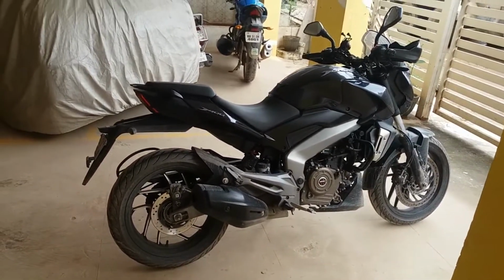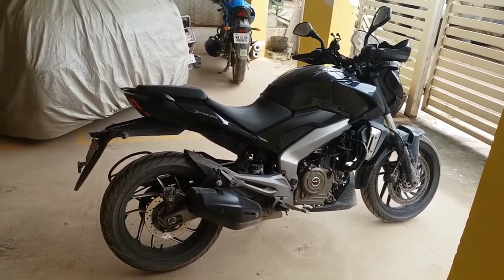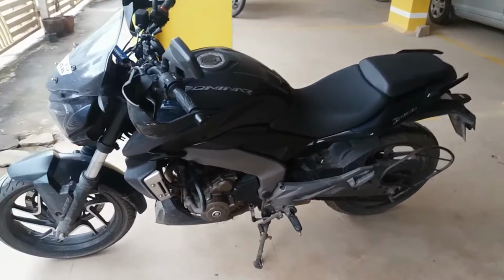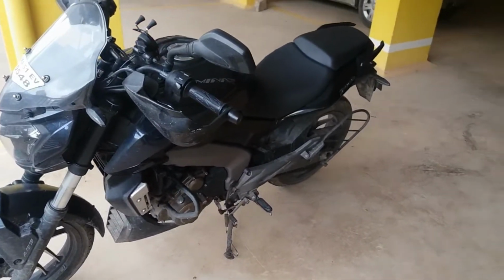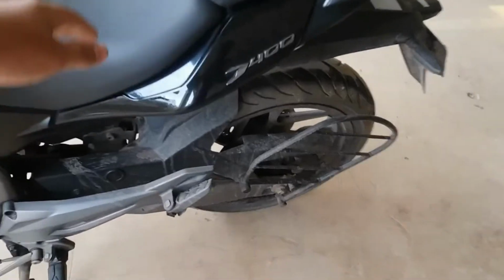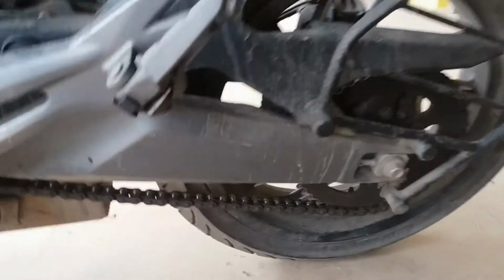So yeah, let's move on to the next section on how I clean my bike and how I maintain my bike to keep it in tip-top condition so that it doesn't give me any problems in the longer ride. As I said earlier, if you take care of your bike, the bike's gonna take care of you. So yes, let's move on further.